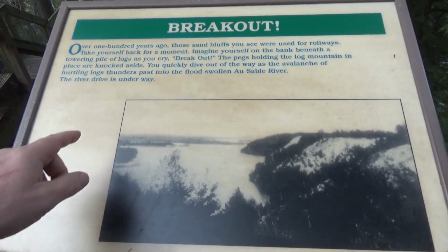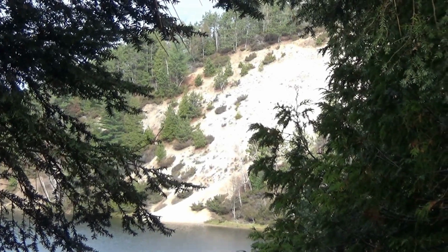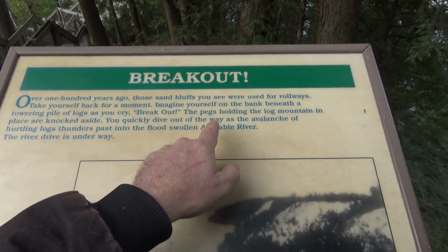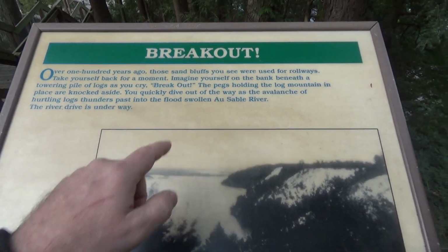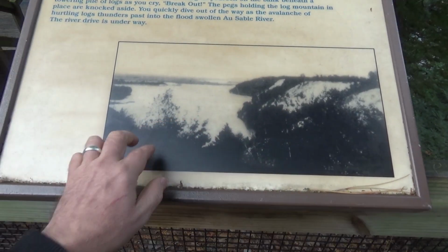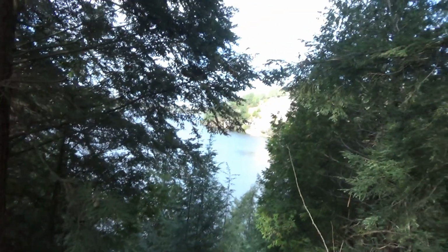What's this sign? They would pile up a mountain of logs along sandhills like that. And then when the time came, somebody would shout, "Break out," and they'd kick out the pegs holding the mountain of logs, and you quickly dive out of the way as an avalanche of logs comes hurtling down into the water. That is crazy.